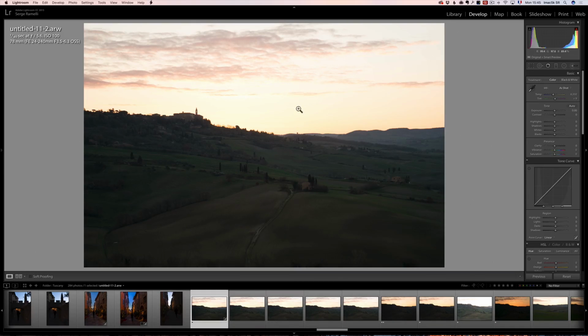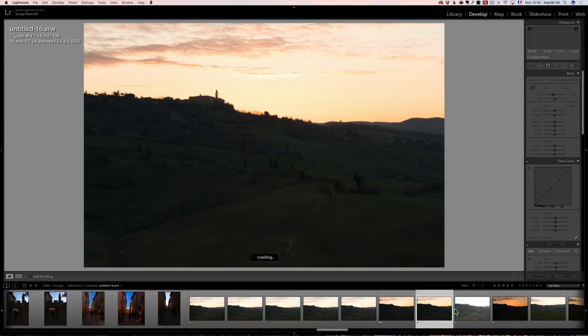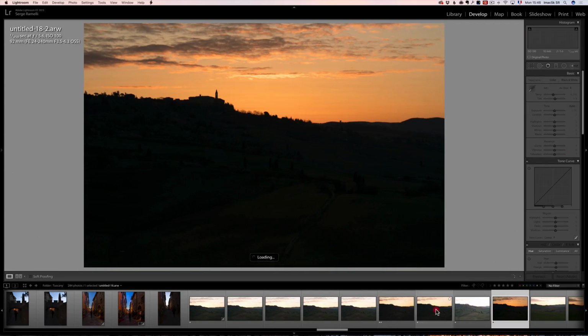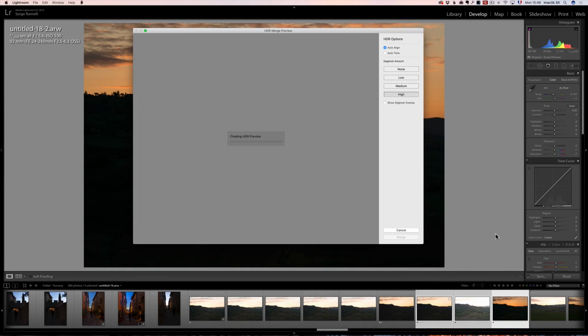So we had the sun starting to come up. The problem is that the sun was still behind the valley. So the sky was very bright, but the valley was very dark. So there was no third dimension. Anyways, I said, why not try something with an HDR? So this is the normal photo. That is the overexposed photo, and that's the underexposed. What I did is I selected all three, right-click, photo merge HDR, and I tried to see if I could do something with the HDR.